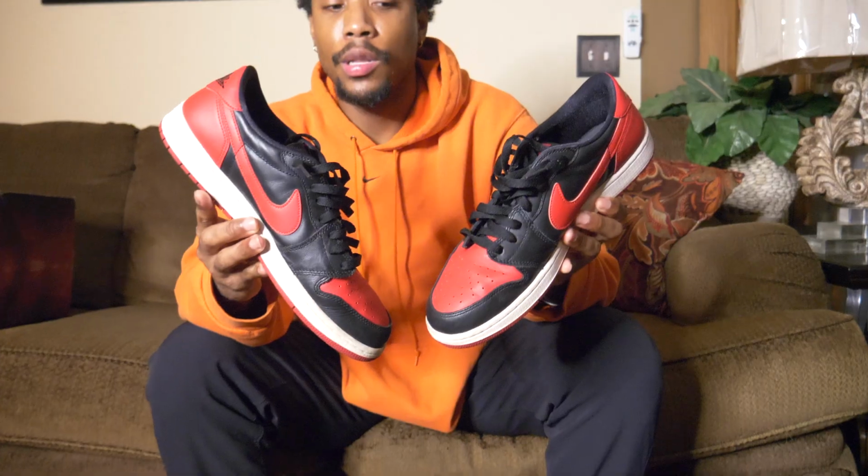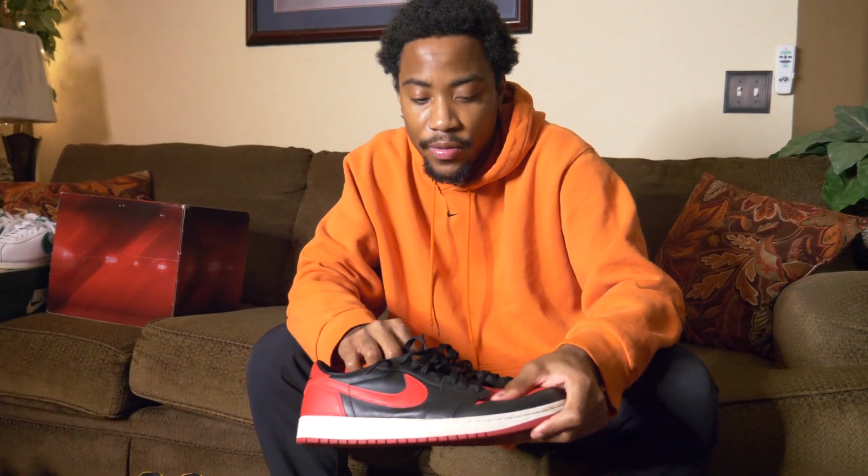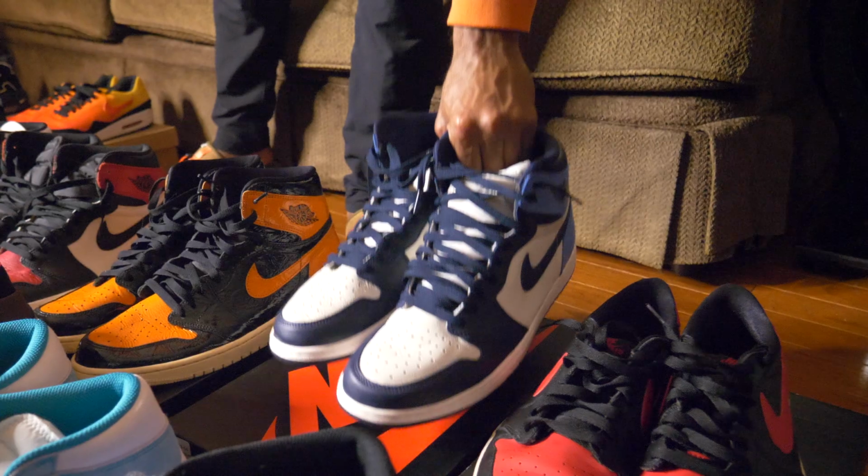So I got the Bred One Low G. Not many people have this. It was a very slept on shoe in 2015. Resale price now is like $300-400. You can't even really find this shoe for under what I paid, maybe $170? No, $120 actually, because they're the lows in 2015, and they skyrocketed now. They look good with anything, jeans, shorts. It's just a different vibe to switch up from all the highs that you see in my collection. It's just a good switch up.